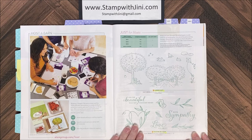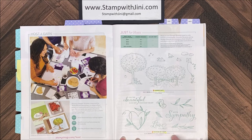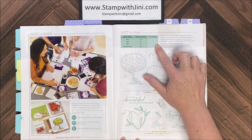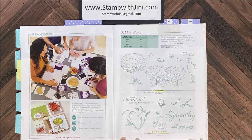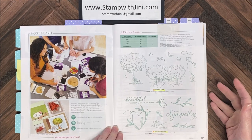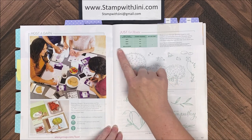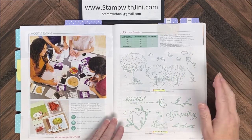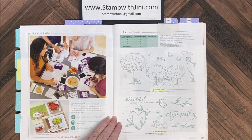And of course, our Hostess stamp sets always retire, and the only way you can get these is with a qualifying order. And of course, while you're taking advantage of the retirement list and all the fantastic discounts, realize that you can earn Hostess benefits on the order that you place with me. And of course, if you use my host code, you'll receive a free tutorial this month. Please be aware that if you hit the 150 mark, you do not want to use my host code. You'll get the tutorial anyhow. I don't want you to lose out on all these great Hostess benefits.